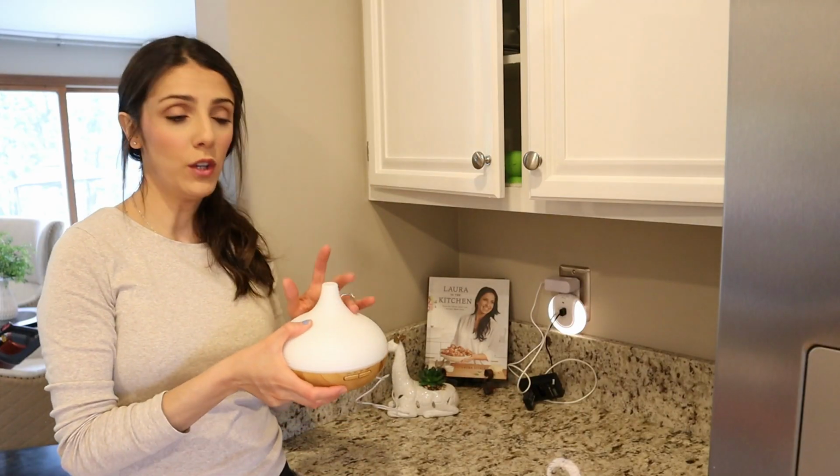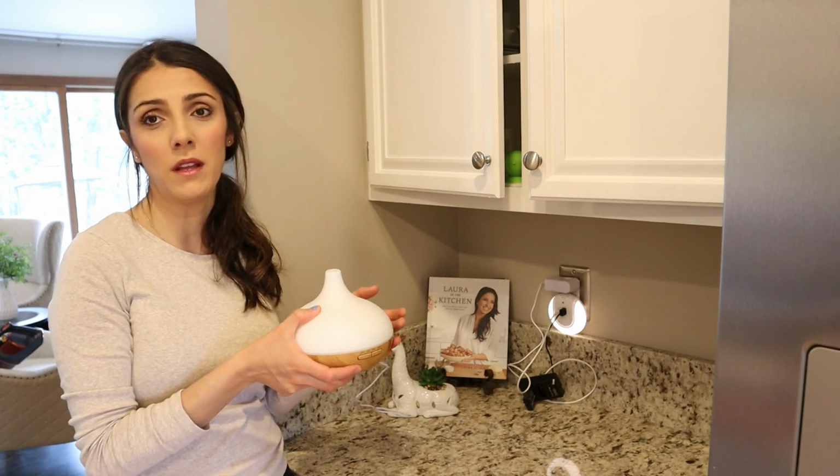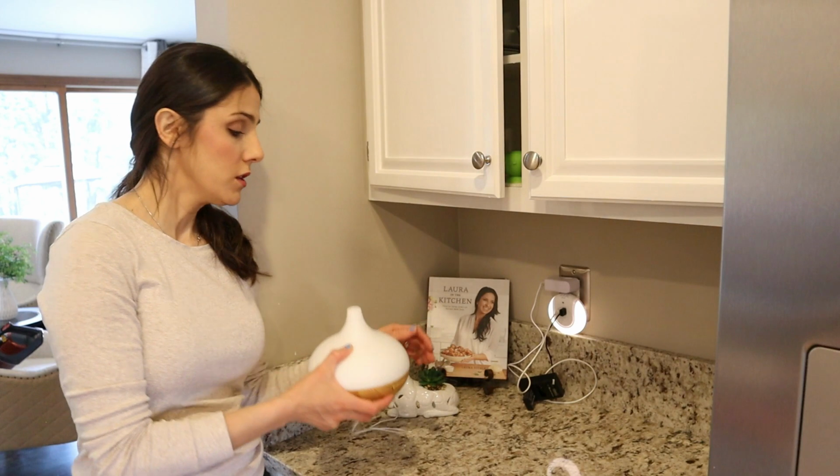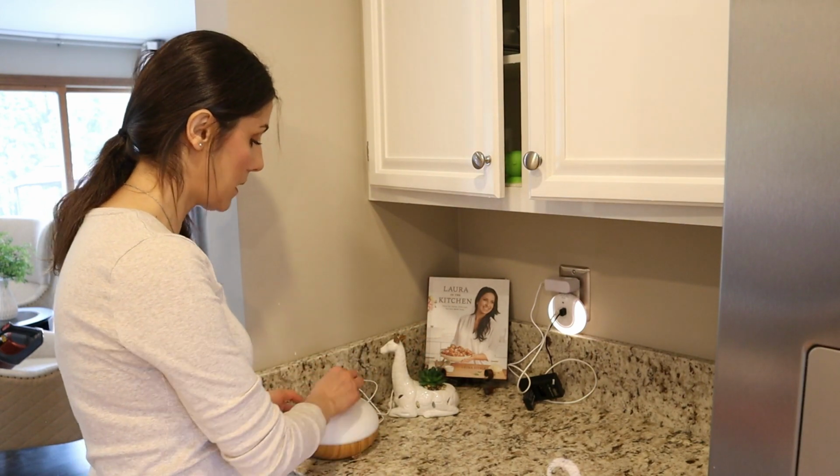Another thing what I do, turn on my diffuser. It depends on my mood that day. Maybe I do lavender, sometimes I do orange. So I'll be doing that now since I'm here.